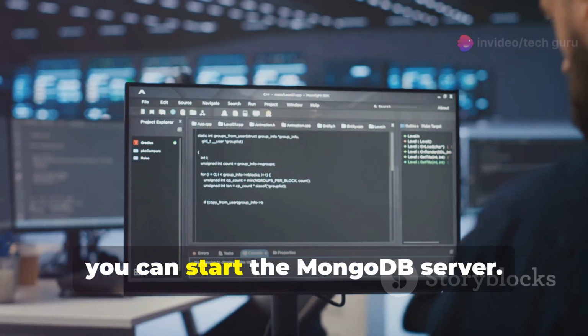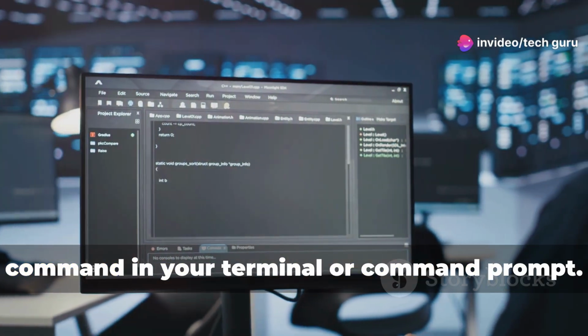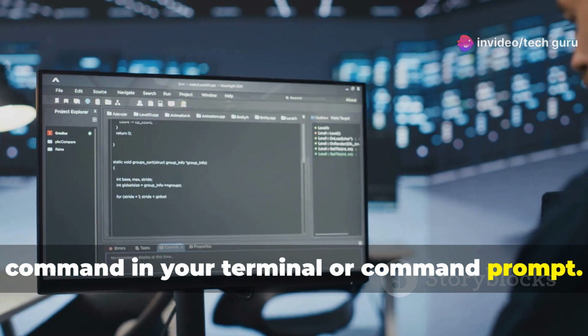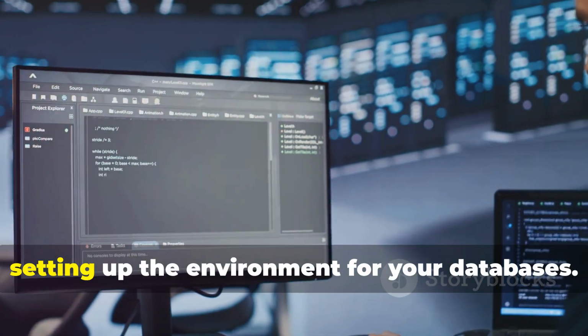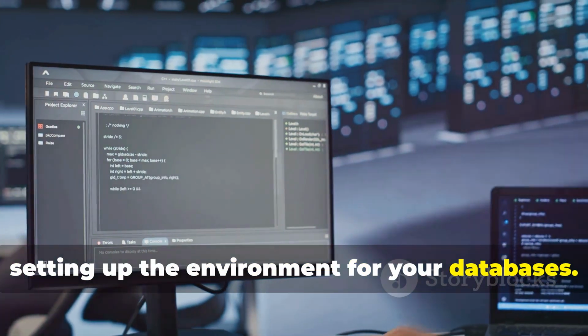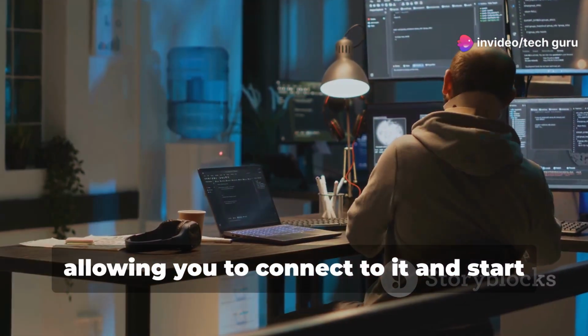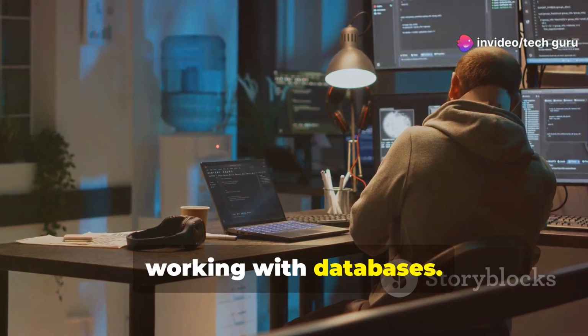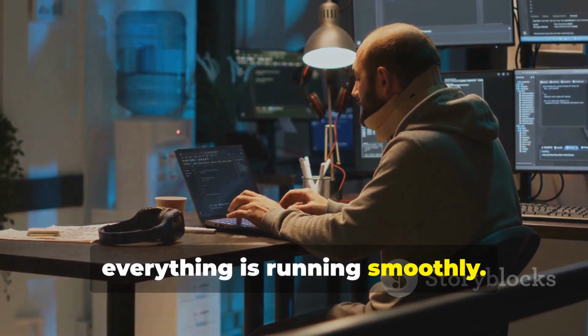Once installed, you can start the MongoDB server. This typically involves running the command in your terminal or command prompt. This command initializes the MongoDB server process, setting up the environment for your databases. This command launches the MongoDB server process, allowing you to connect to it and start working with databases. You can check the server status to ensure everything is running smoothly.